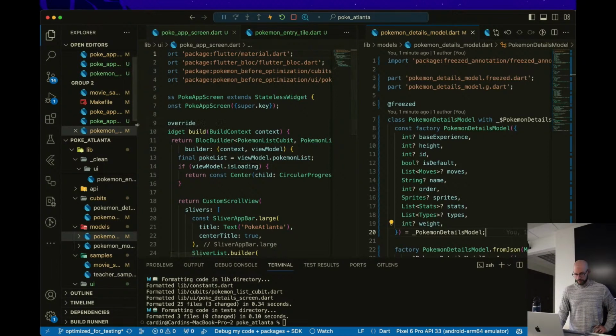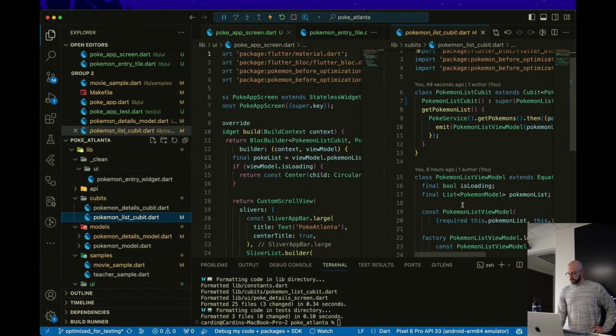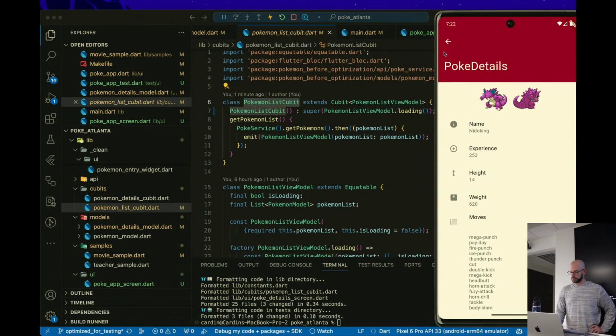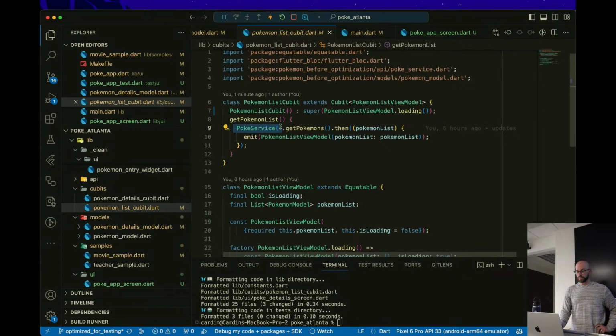Let's look at the Cubit itself, one of the Cubits. This one specifically. So I'm going to close out these other windows real quick so we can get a full view. So this is our list Cubit. This is the one that brings up the main screen. This guy. And let's see if we can refactor this one similarly to how we did the UI portion, and then write tests for it.